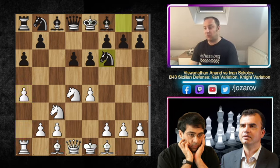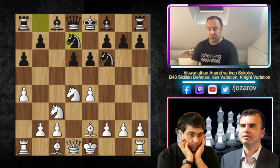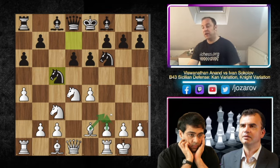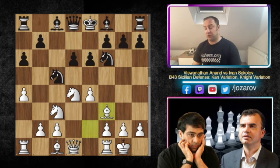After knight to f6 was played by Sokolov, we have bishop to e2, knight from b8 to d7, and now kingside castling, knight to c5. This is still okay theory. This move can be met with f3 or bishop to f3. In my opinion, the move that Vishy played is much better. He plays bishop to f3. There's no need to weaken the pawn structure further with the move f3.